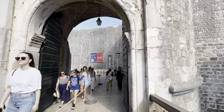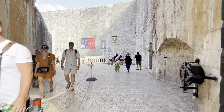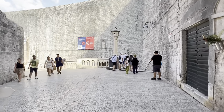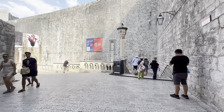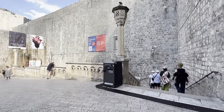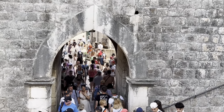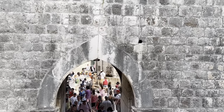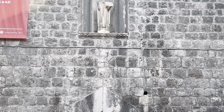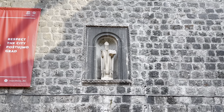And then we do have in front the Renaissance Pile Gate, with one of many statues dedicated to Saint Blaise. Saint Blaise is protecting us ever since the 10th century. And before entering, you may expect 6-7 meters towards the sea, up to 3 meters. But the absolute minimum is 60 centimeters.